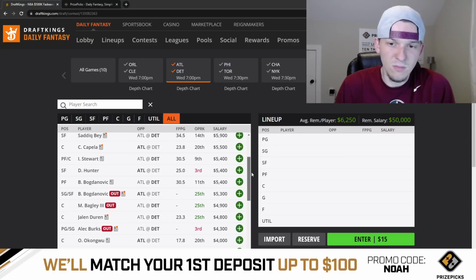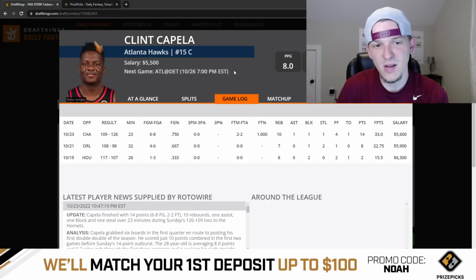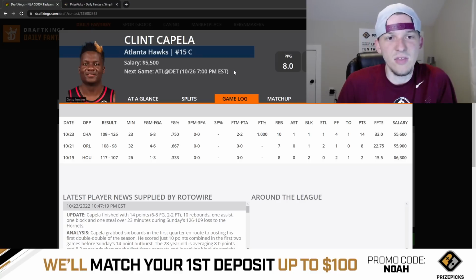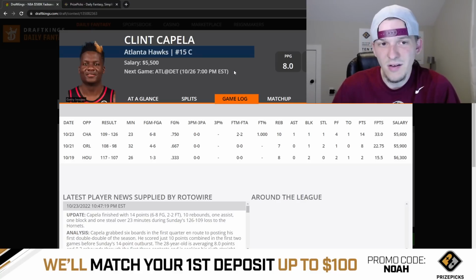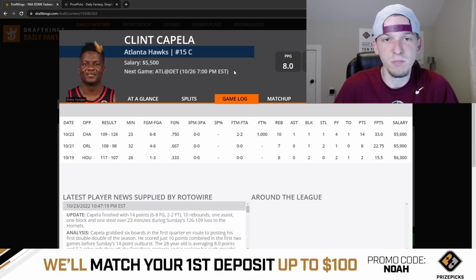Clint Capela, it does feel way too cheap at 5,500, but he just hasn't been getting the minutes this season. Last game against the Hornets, just 23 minutes. He did get 32 minutes against the Magic, but it's really hard to tell when Capela's going to get 34, 35 minutes, if he even does. I think most nights Capela's going to be in the high 20s. Can Capela put up 40 DraftKings points in 26 or 28 minutes? He absolutely can. And against the Pistons, this could definitely be a good spot for Capela and one that he could have a big game in.